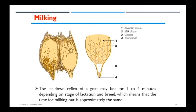However, the letdown reflex lasts from 1 to 4 minutes, depending upon the stage of lactation and the breed being used. So you have to milk the animal during that time period. And these are some of the basic details you need to be familiar with before you go in depth about the chemistry of milk, specifically what the chemistry is.